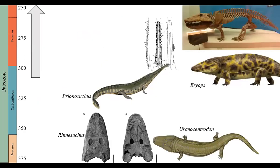Do me a favor. Talk to your neighbors for a second. Make some observations about stereospondyl temnospondyls. Tell me what you think, make some observations, questions, things like that.